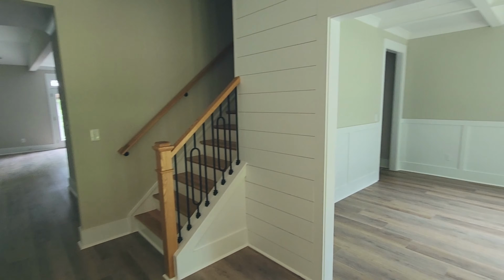So join me on this tour. I'm going to show you the inside of this house, and we're going to take a look at the dock and show you how you could get new construction on the lake just moments from downtown Charlotte. Let's go take a look.